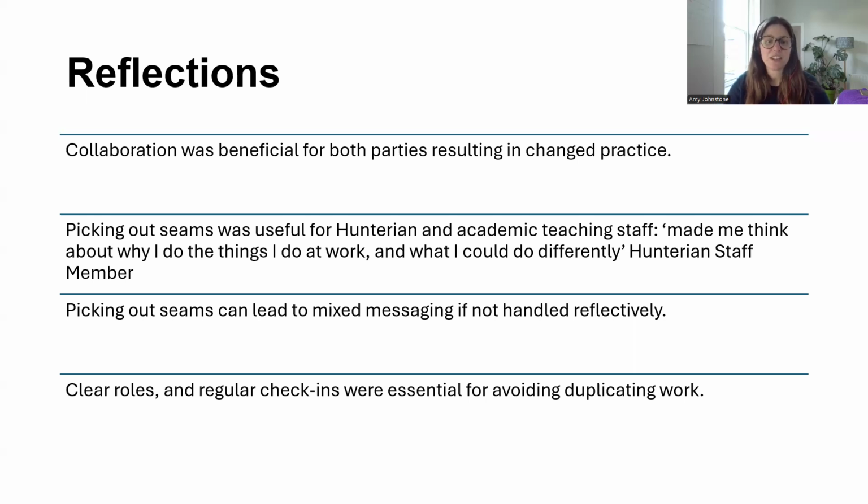However, there were challenges to collaborative teaching, particularly around where competing priorities for different parties were too rigid. Clear and regular communication was also needed to ensure that the themes remained teachable moments rather than just differing opinions.